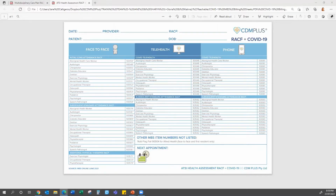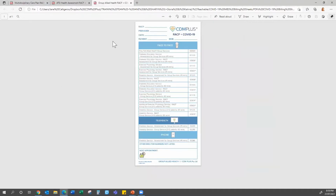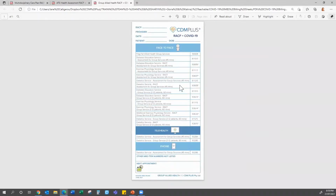And then the last one we've got there is for the group services. So the existing ones, if anyone has used these before or seen them before, is these patients that have type 2 diabetes. They can actually access those originally under the existing Pathways 8 services per calendar year. With the additional temporary numbers, they can access an additional 2 exercise physiology under that pathway.